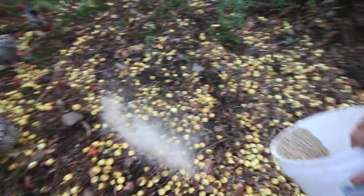The chickens are doing good. They're starting to eat some more of the apples, but they still have plenty of apples to eat.